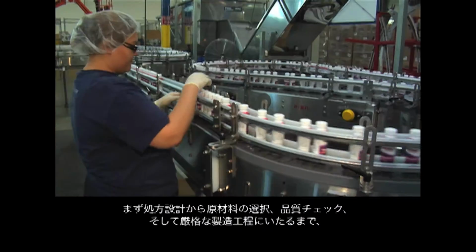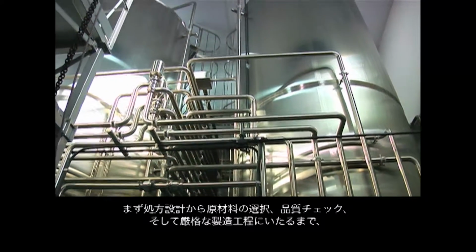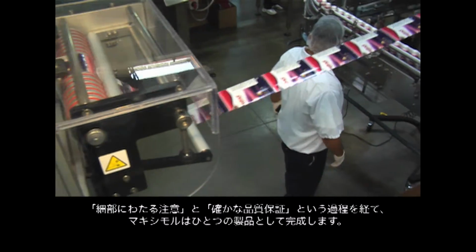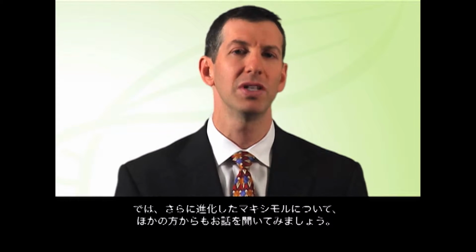From the Power Pack formula to the raw materials, to the numerous quality checks, to the industry's most technologically advanced and rigorous production process, Maximol undergoes a journey nearly unrivaled in its attention to detail and quality assurance. Don't take my word for it though. Let's hear from some others who can tell you more about why Maximol is better than ever.